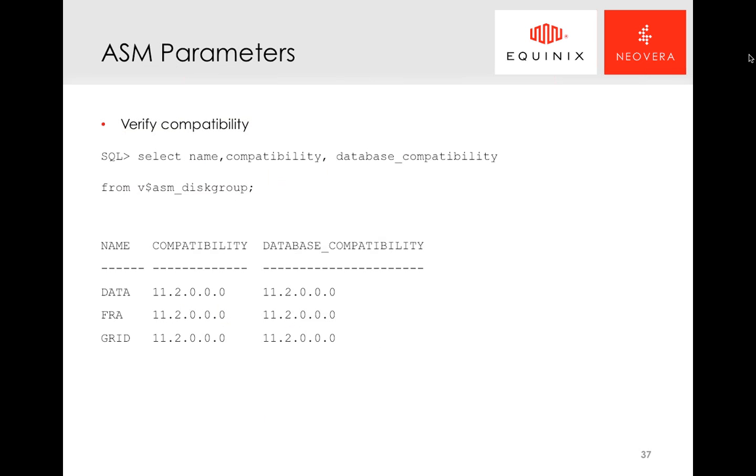Here's a query you could use to verify that compatibility. So this shows the actual ASM compatibility and database compatibility. In our case, three disk groups, all of them set to 11.2.